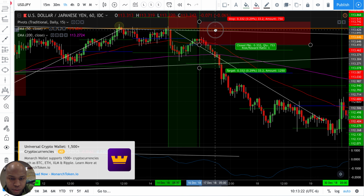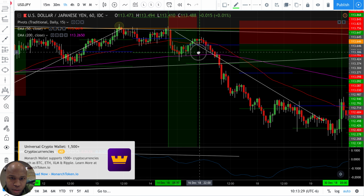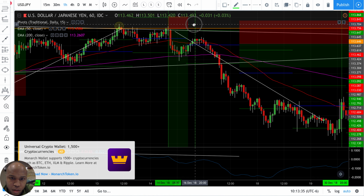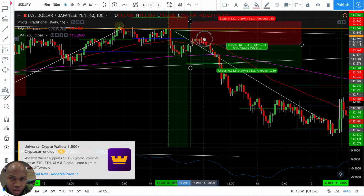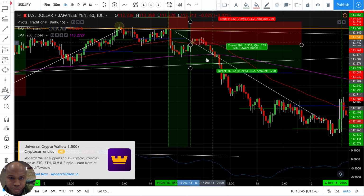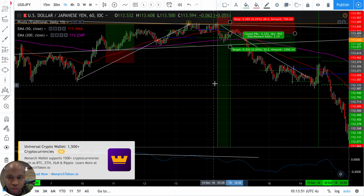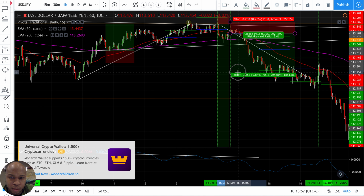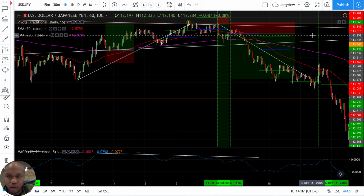So I enter again around this area. Move this to make it accurate. Just want to keep it accurate here. All right. Around this area, I'm still above the orange area, and probably say that I can take this down to the previous low. So now I got this is a 4% trade.